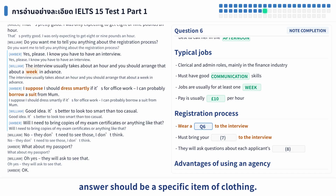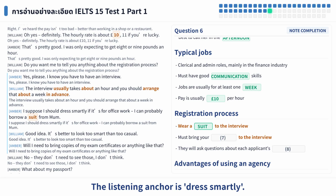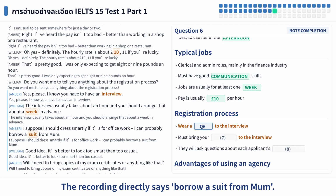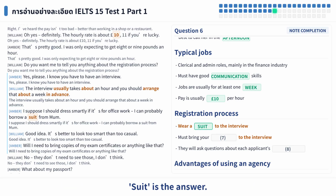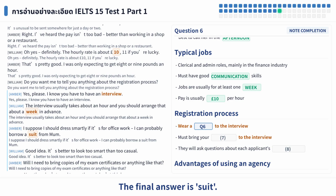The clue is "wear a", so we predict an item of clothing. The listening anchor is "dress smartly". When you hear it, the answer is coming. The recording directly says "borrow a suit from mom". Suit is the answer. Write it exactly as heard. The final answer is suit.